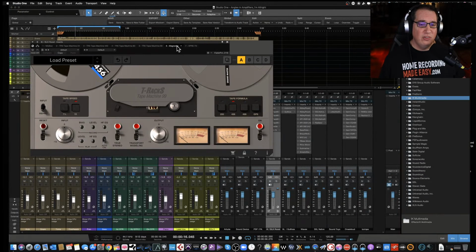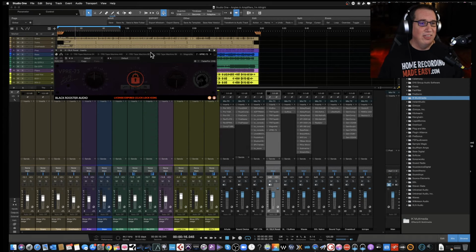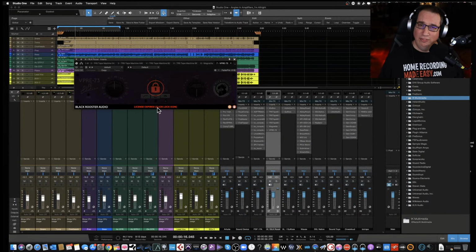Okay. Now the next company I want to show you that I don't even have anymore because the demos had run out, but I did do a bunch of videos on this company called Black Rooster Audio. I would tell you, most of their stuff is real CPU heavy, kind of finicky. This is their tape machine. You can see it's locked. And I think I had their 1073. I see a lot of their advertisements on Facebook and stuff. Not a fan. At least I haven't found anything that I'm a fan of. Not enough that I would buy it. I've demoed it and the license ran out.